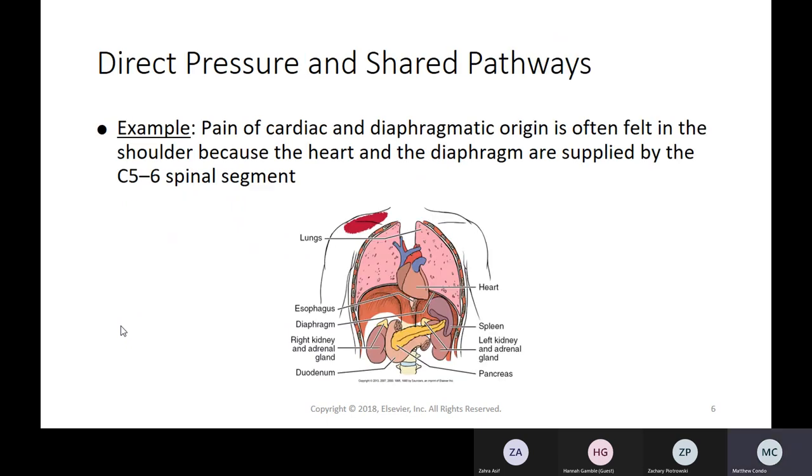And another good example, and this is an example of direct pressure or shared pathways. This is probably, I would say, the most concrete theory. If my liver inflames, it's going to push up against my diaphragm. Why? Because the liver lives right underneath the diaphragm, or just distal to the diaphragm. Diaphragm is then going to shove my lung superiorly, which is then going to put pressure on structures like my brachial plexus or my suprascapular nerve. That's the other, like I said, this is a very concrete theory.